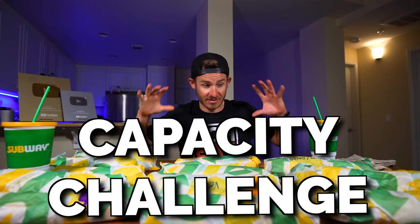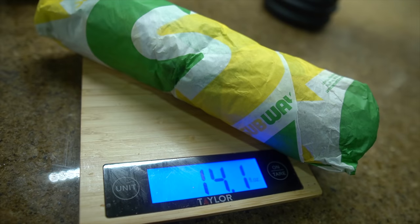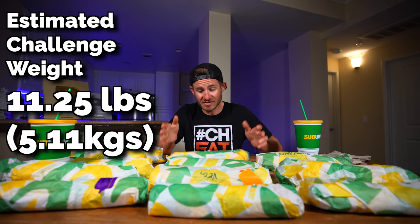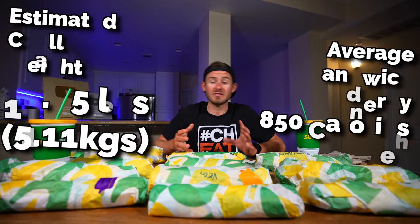Anyways, like I said, this is going to be a capacity challenge because these sandwiches are actually pretty dense, believe it or not. I actually weighed out a few of them and I got between 14 ounces and 16 plus ounces for a few of them. So we're just gonna say each one probably weighs around an average of 15 ounces and each sandwich averages about 800 to 900 calories. So there is a lot of density to this challenge.